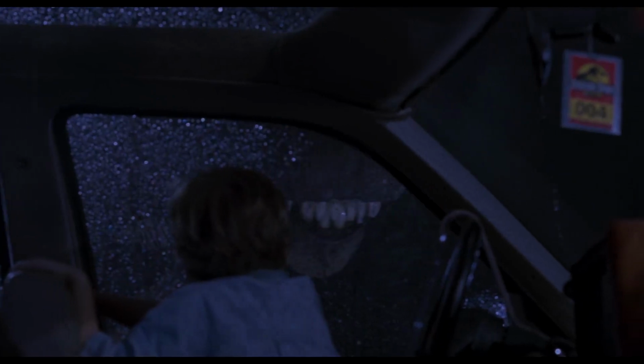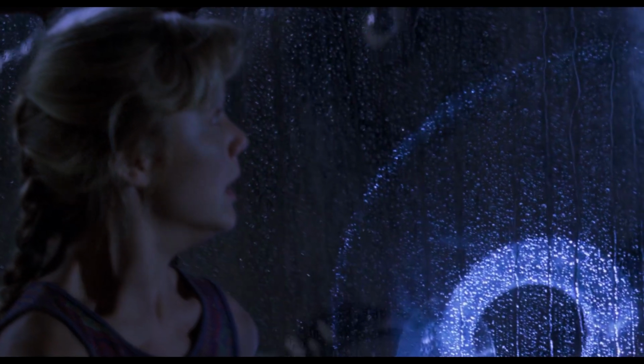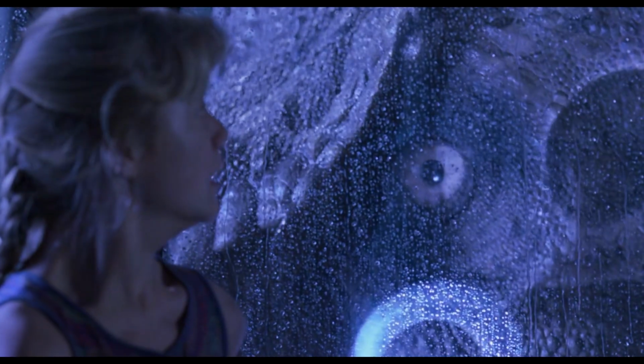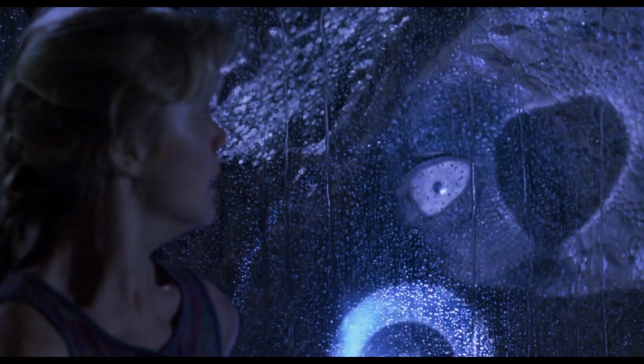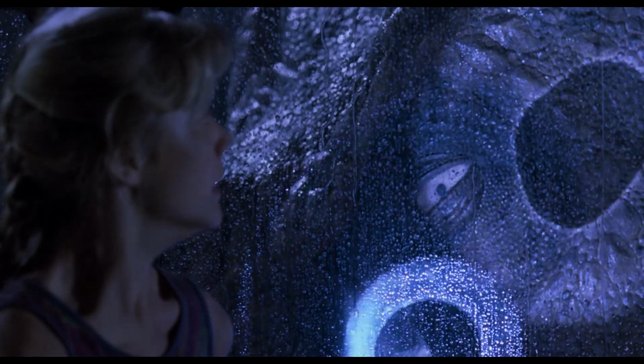The T-Rex glares through the rain-streaked glass, and the flashlight points directly into its eye, causing the pupil to dilate. The dilation of the T-Rex's eye is a small effect that carries a huge impact. It adds a level of realism to the moment and allows audiences to believe that this is a living, breathing creature rather than an animatronic robot. And then, well, then there's the roar.